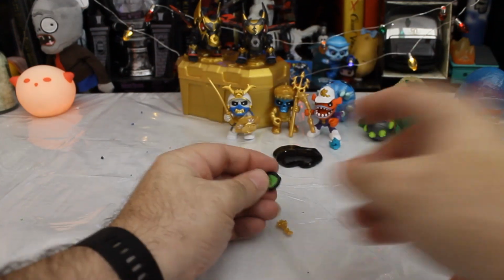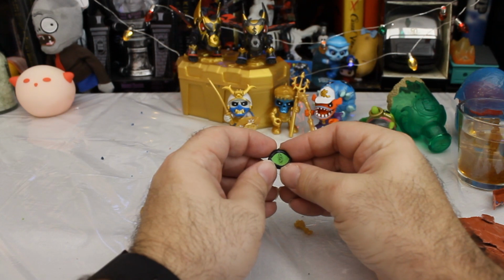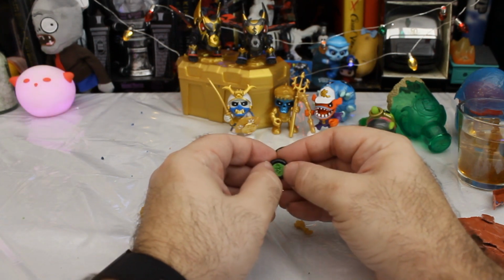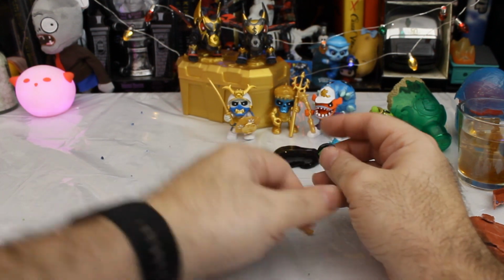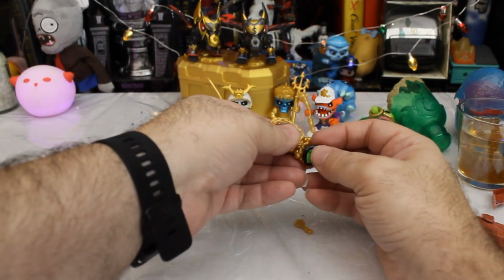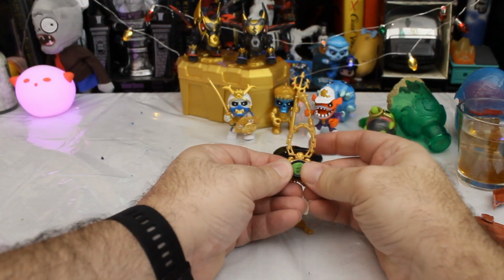I mean, the design is kind of interesting. But that just feels like some of the slime dried in there or something. I don't know. Not super enthused about that.